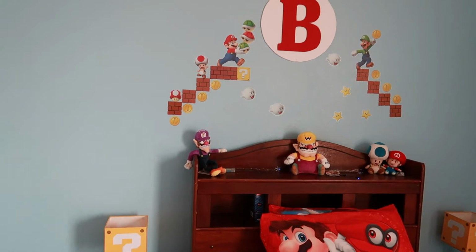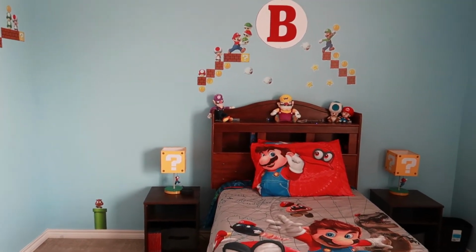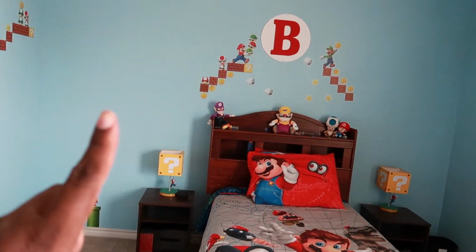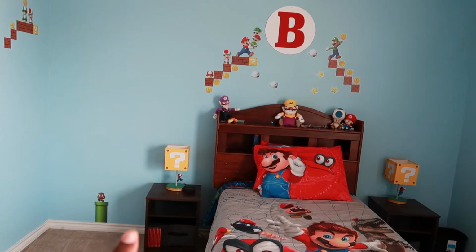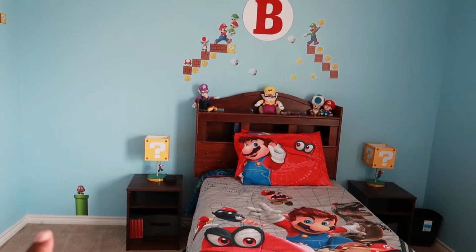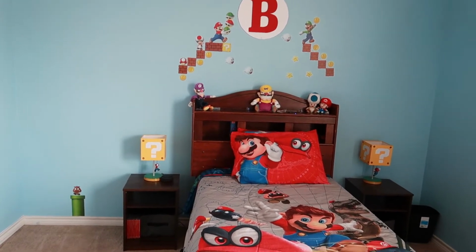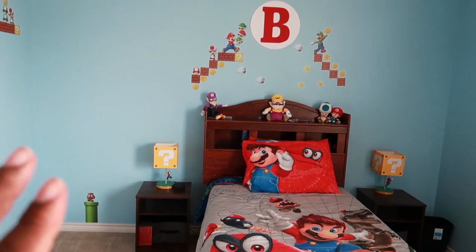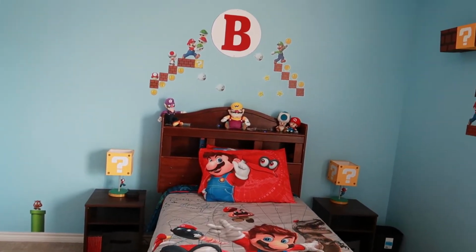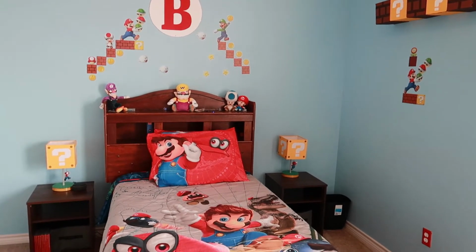So let me back up so y'all can get a better view of this side of Braden's room. The lamps came from, this one over here came from GameStop, and I have to give hubby his props because he couponed the mess out of this one. At GameStop, this lamp was $39.99, might as well say $40. After hubby used discounts and coupons, we paid $23 for this lamp. The other lamp came from Target, and I actually paid $30 for that lamp.